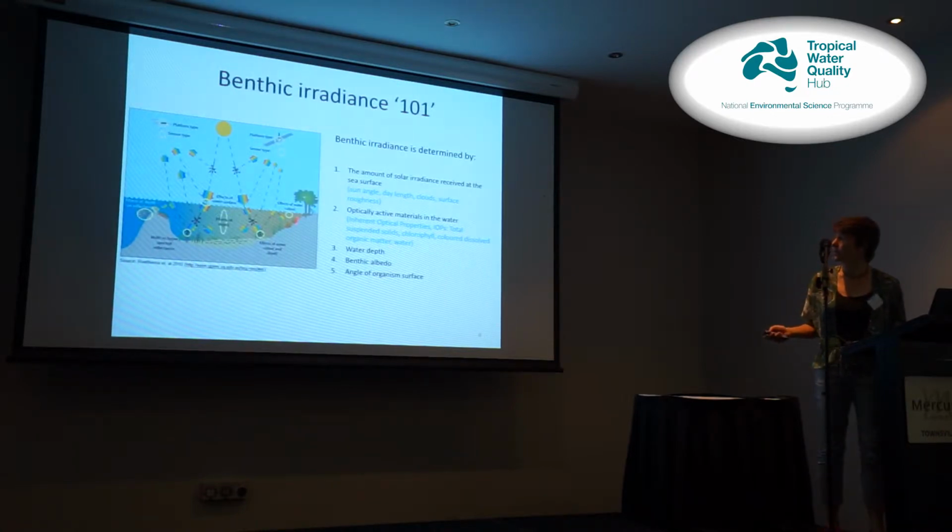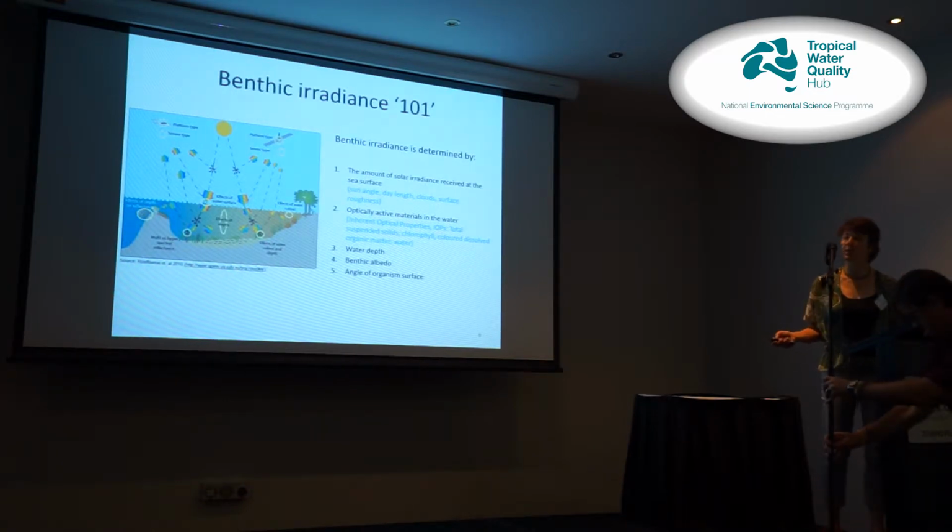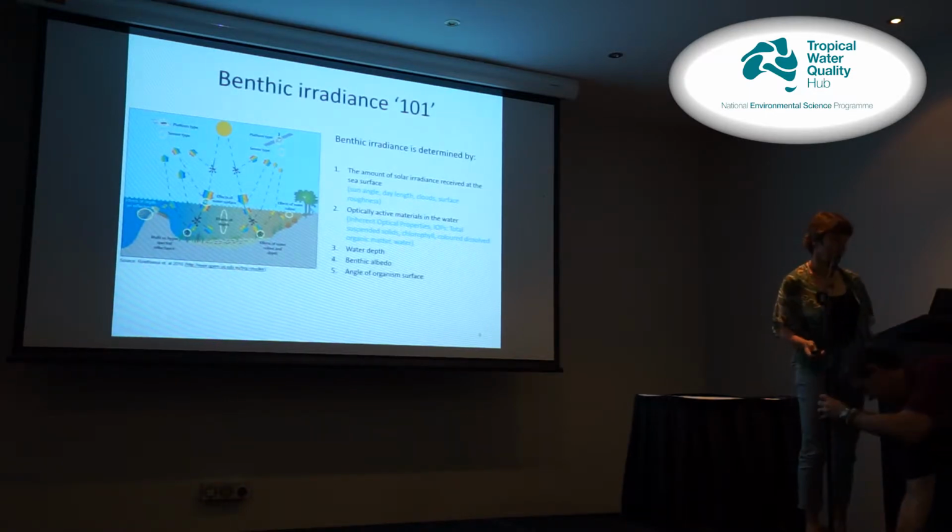And so we are very much referring to remote sensing to make sense of all these complexities. The processes that are happening in the atmosphere are pretty much well known, and our focus is very much on what's happening in the water column here.